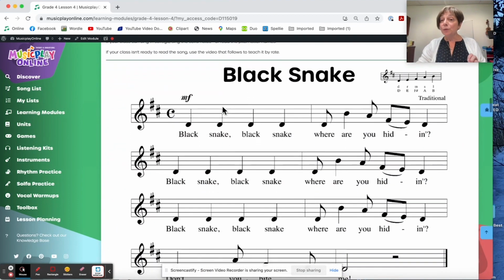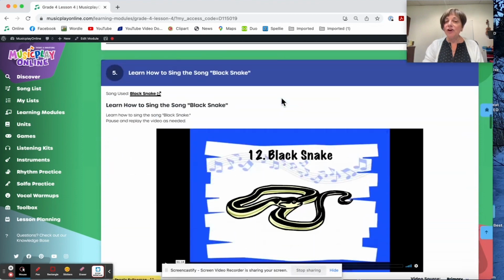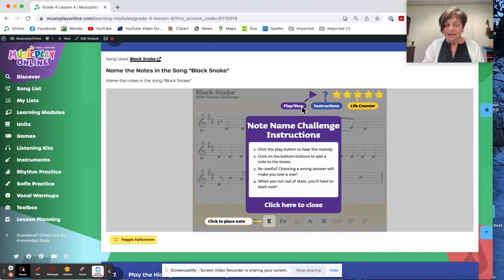Now, if your kids are good readers and you've done this already, this is 4th grade, they may be able to read this. For me, this would be the song where I would teach this rhythm. They probably wouldn't be able to read it to begin with, but it's a do, re, mi, so, la song. Do, do, do, do, do, la, so, mi, re, do. So even if they can't read the rhythms yet, they could potentially read the solfa notes and learn how to sing it. So either you teach it by rote from this image, or you use the video to teach the song by rote, and then you practice naming the notes.